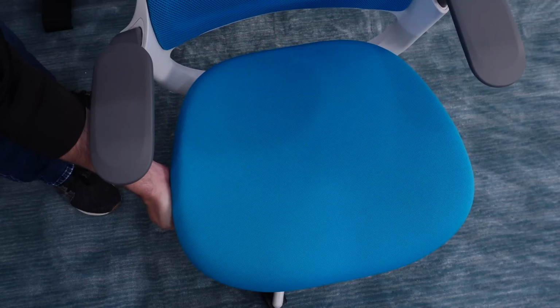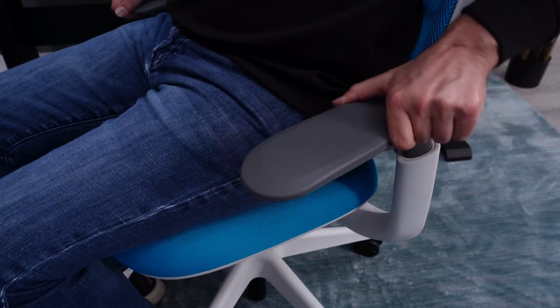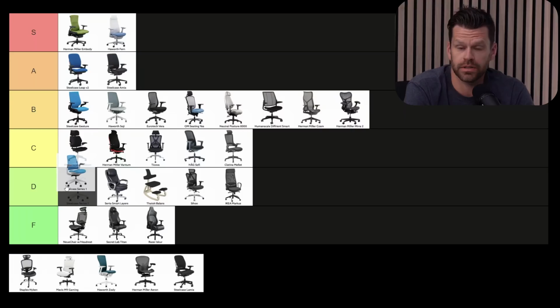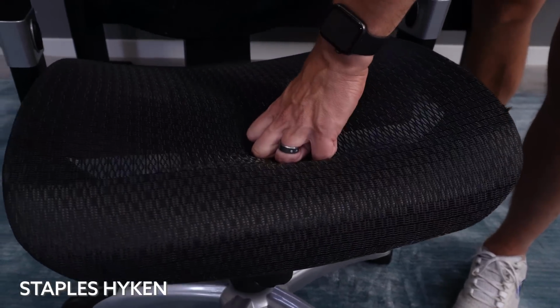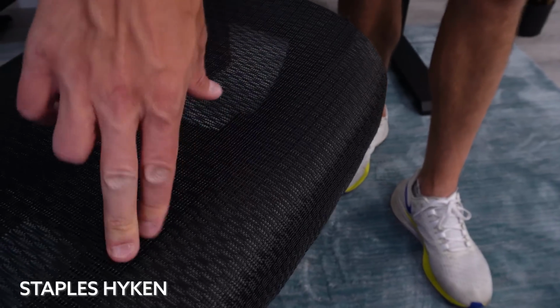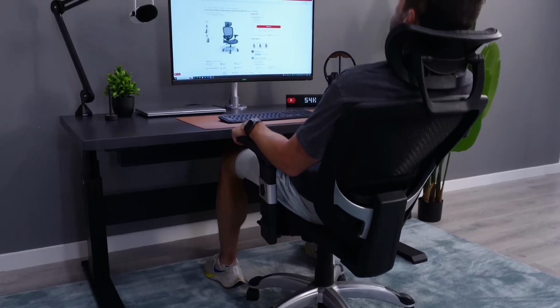Even at 6 foot, I think this chair is too small. And like Ryan said, the armrests are awful, which is super weird because Steelcase has awesome armrests. I'm going to go D tier. D tier overall. I think that the Staples Hyken is the definition of a bad mesh seat with saggy mesh and a hard plastic frame. This is the second chair in the list that I think is actually worse than Robert's kitchen chair.